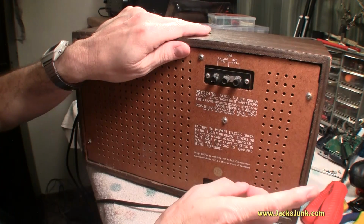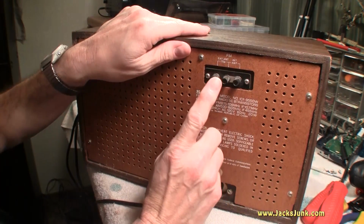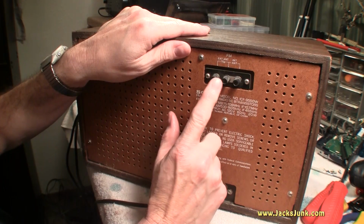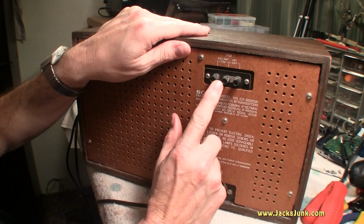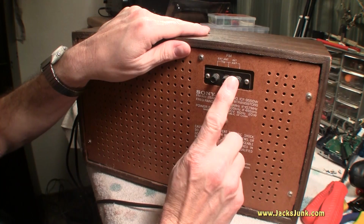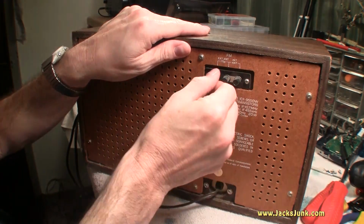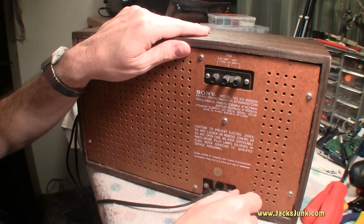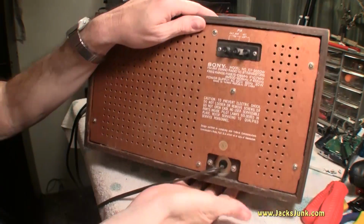On the back we just simply have antenna inputs for FM. We have external right here, 75 ohm, or internal. And like I said, it's pretty amazing the reception on this.